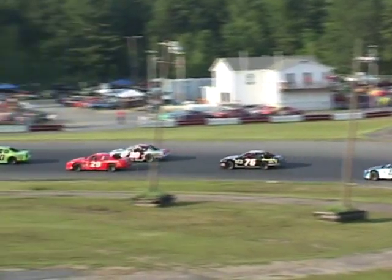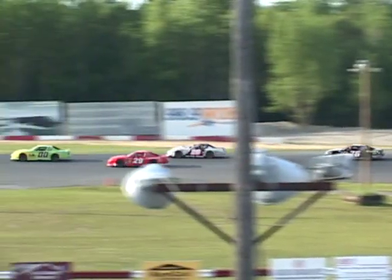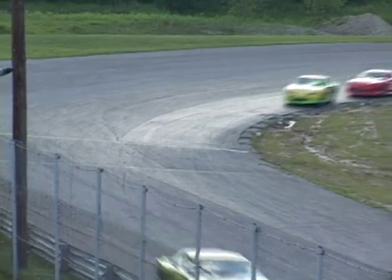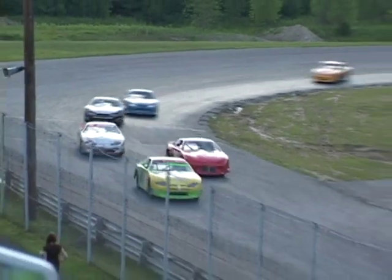Frenier is checking out. Rick Frenier really flying out front. He's got a half backstretch lead over Chris Reeves. Ben Huff hanging to 3rd. Bucko Branham running in the 20, going to tuck it down behind Huff for a few laps.